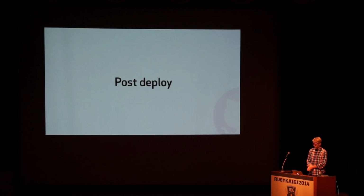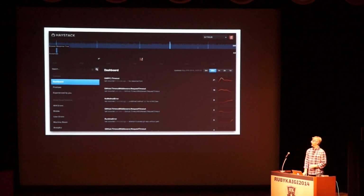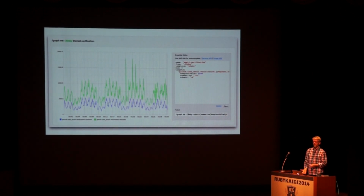So after deployment, what do we do next? Do we just head out to the bar and grab beers and celebrate after we've merged? We definitely do not do that. We have a lot of feedback tools to check. We have a thing called Haystack that checks exceptions, a lot like Airbrake and Sentry and those types of things. We have a performance dashboard, which is, we actually used to use New Relic a long time ago and eventually just went with an internal tool that does much the similar thing. We have Graphite, which is a really simple instrumentation tool. You can just send arbitrary stats to it from your Rails app, your Ruby app, and it's really useful for that.